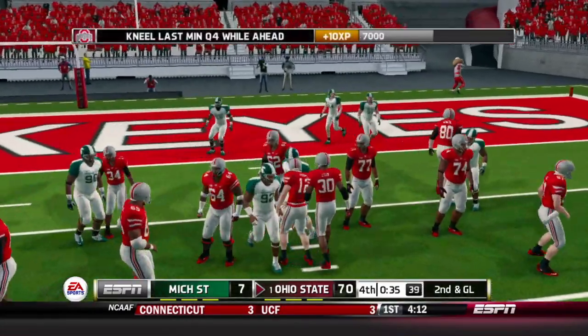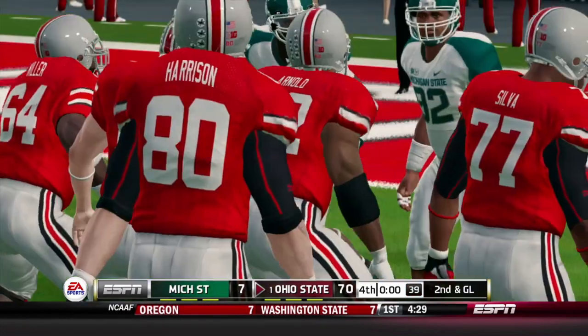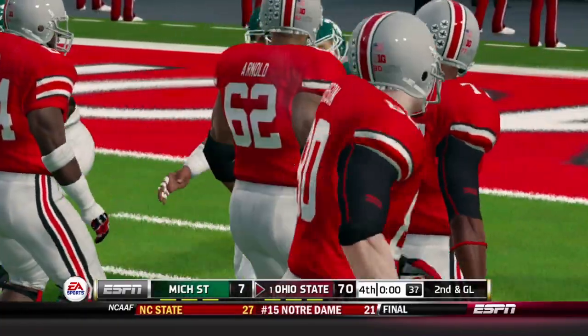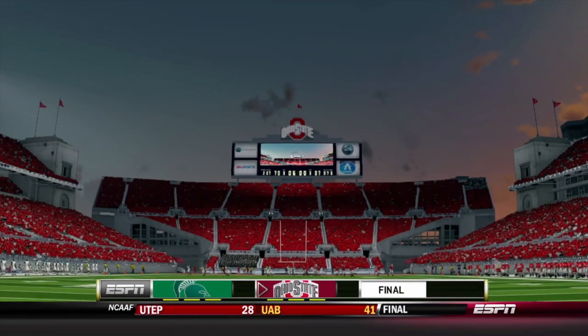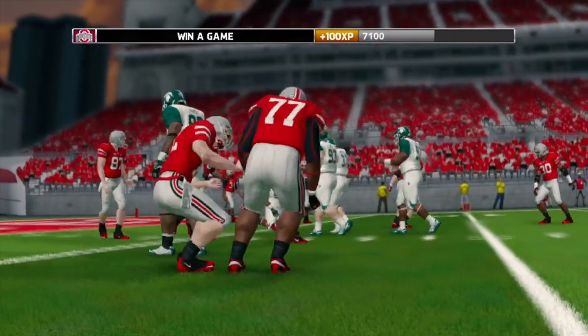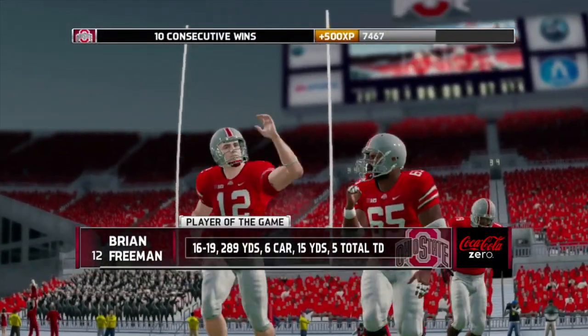Favorite play in football if you're a quarterback. Take a knee. And this one comes to an end. Our final count in this game, Ohio State 70, Michigan State 7.